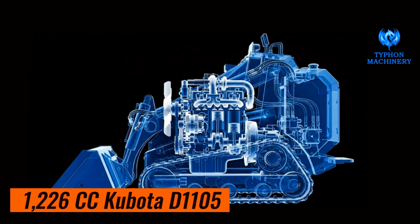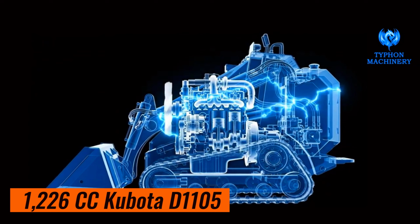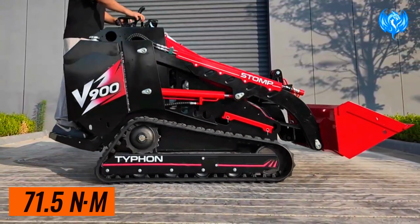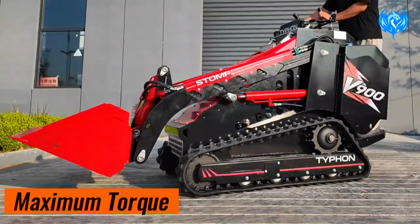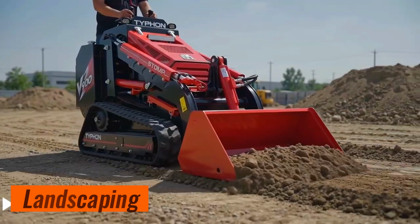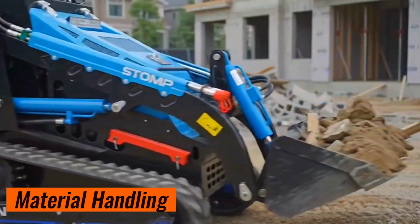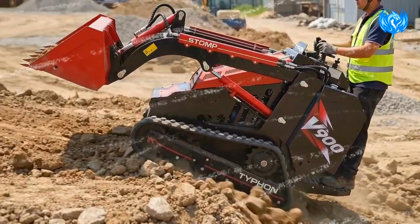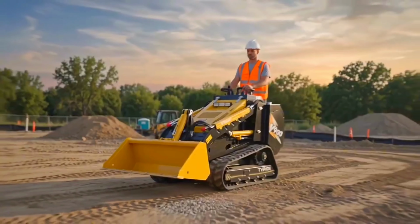The 1,226 cubic centimeters Kubota D1105 produces 71.5 Newton meters of maximum torque. Reliable power for landscaping, grading, and material handling. The 33-liter, 8.7 gallons, fuel tank supports longer operating hours. Fewer refueling stops mean greater productivity.